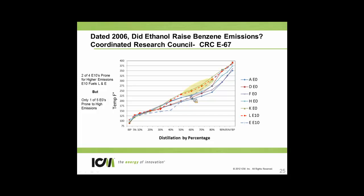So as we look at, again, this study from 2006, which is the basis for the EPA study, you had 2 of 4 E10s prone to higher emissions by the addition of higher distillate hydrocarbons up here. Yet you had 4 of 5 E0s that all got the same emissions because they have a fairly lower distillation all the way up to about T80.